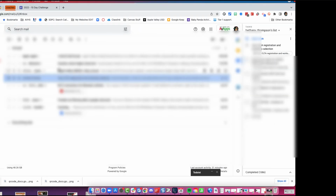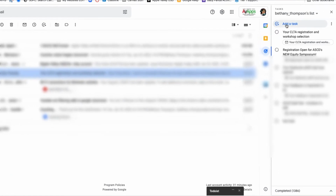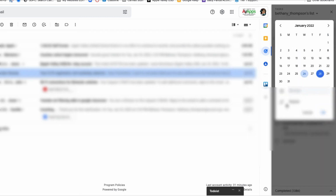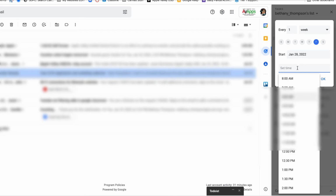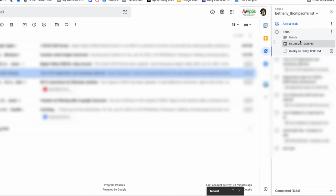The next thing I'm going to do is use my built-in task list over here to remind myself to do some things. I'm going to click over here and add a task. I'm going to call this task, I want to keep up and make sure that I am decluttering my tabs. And I'm going to choose the time. I'm going to do this on Friday, and I want this to repeat, so every week on Friday, starting this Friday at noon, I want to remember that I need to go through and do my tabs. I wouldn't do that, but it's an example.